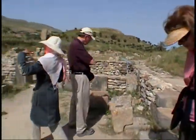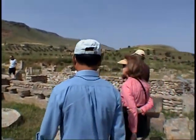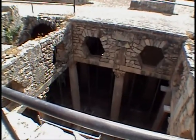We'll see from upstairs the decoration of the atrium of the underground floor. That's very nice. This is for the hunter? We can't go downstairs because there is.